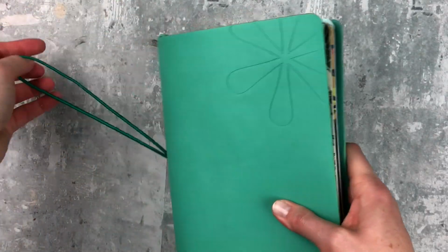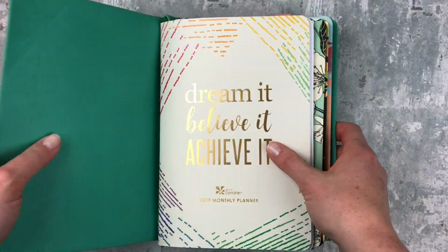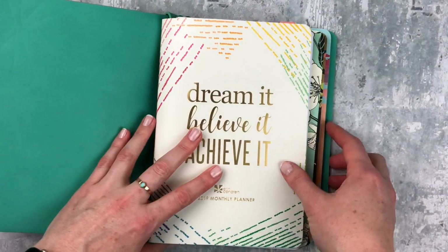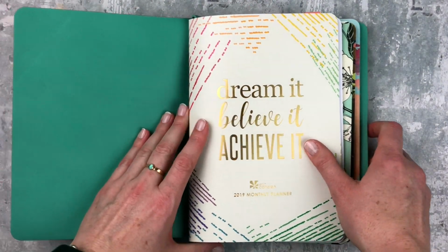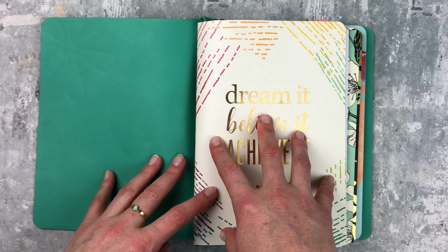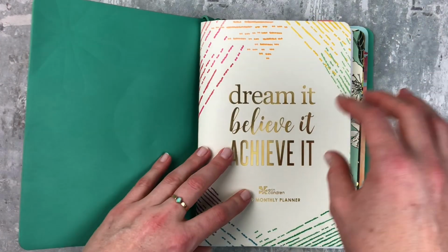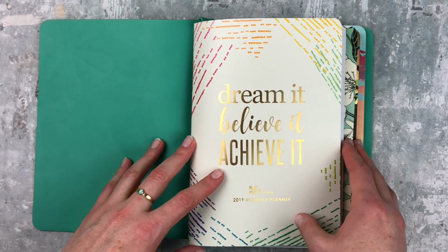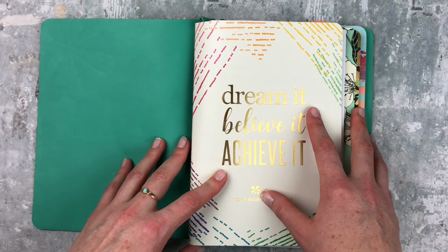I did have to cut down the string here and kind of tighten everything up. But let's just go through this very quickly. I am going to do a setup video of this soon. So right now, all you see is just the bare bones, but you can see which 4 journals I have in here and kind of how I'm going to be using this.